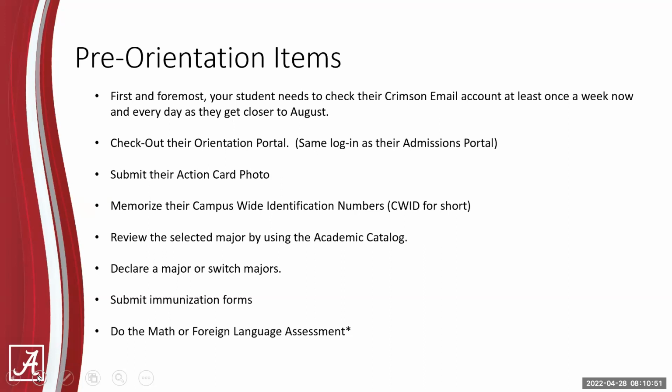And then the last thing that they should really think about doing as well is the math-informed language assessment. If your student went test optional when they applied to UA, that will be a requirement of them, especially the math. Specifically, the math assessment will be required, and we'll talk about that in just a little bit.